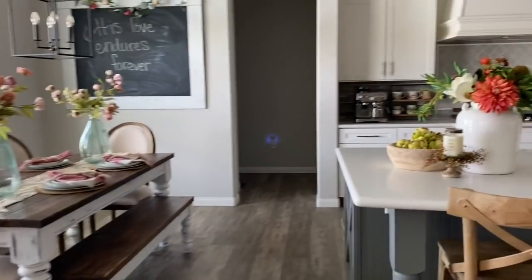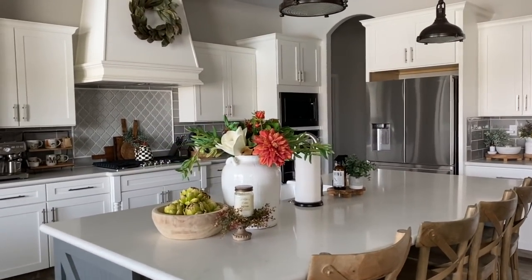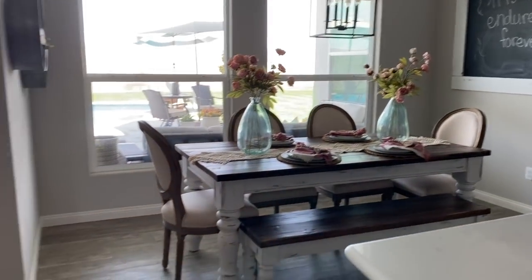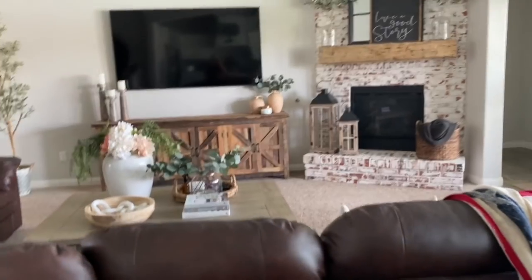So again, here's this area over here in the nook. We'll go back over to the living room.